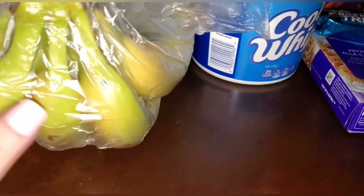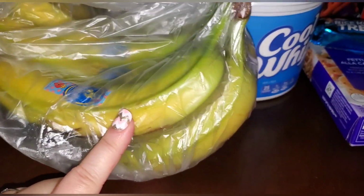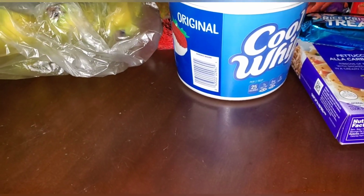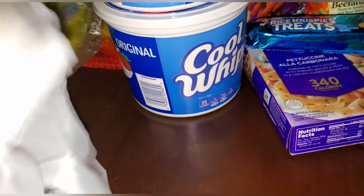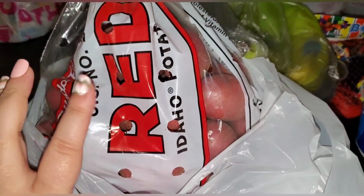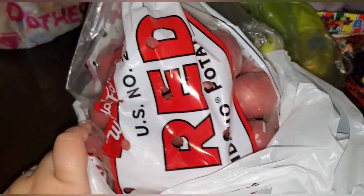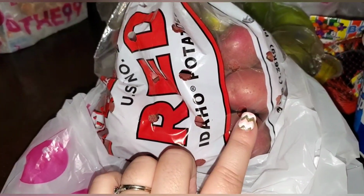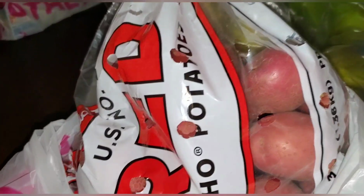These bananas rang up 64 cents. So we just got some bananas. And then I got some red Idaho potatoes. These were $1.49. Which is still cheaper than Walmart because I know for sure these were $3.99 at Walmart.